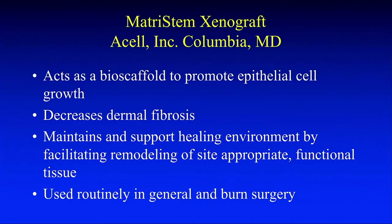So how does it work theoretically? It acts as a bioscaffold to promote epithelial cell growth. The goal is to make that scaffold so the epithelium heals over the top. There are studies that show decreased fibrosis in these tissues. It maintains and supports a healing environment, supposedly facilitating the remodeling of site-appropriate functional tissue. The way to think of that is it probably prevents those parallel bundles of scar tissue. Maybe it accelerates the natural healing process.